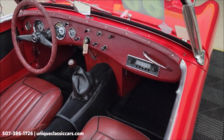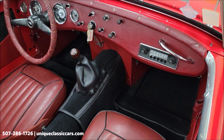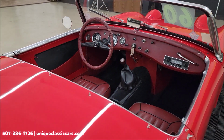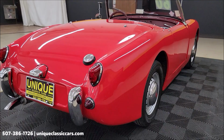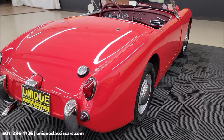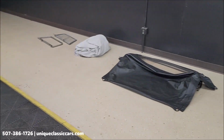The tech did note the radio was not working and the temp gauge didn't move. Those were a couple things I wanted to note. We'll fire it up, let you hear it run, take a peek underneath the hood. Jason will take it for a drive at the end of the video, show you how it goes down the road. We also have a black vinyl convertible top we're going to put on there with the brackets.